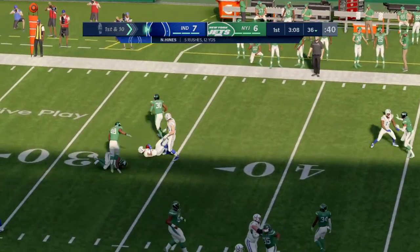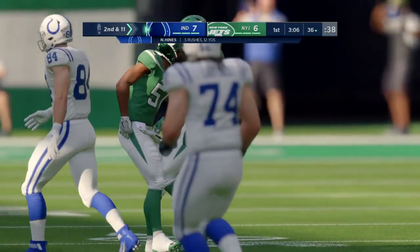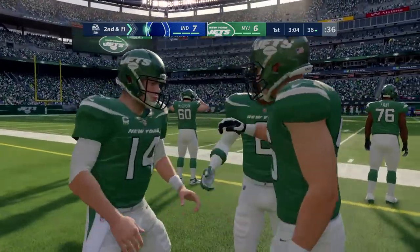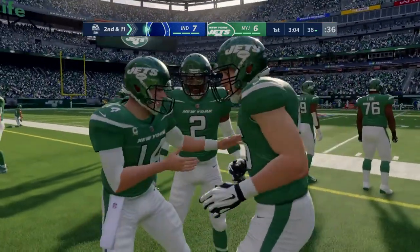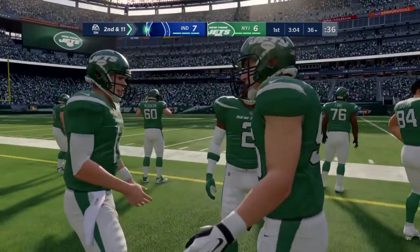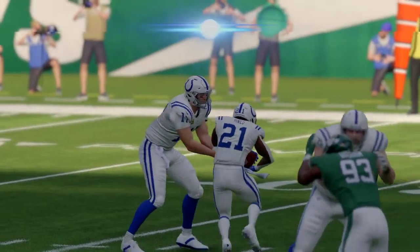Boy, nowhere to go at all on that first down run as they get to him behind the line of scrimmage. The running lanes have definitely not been there for him here in the first half, and I don't think it's all been his fault. His offensive line hasn't given him much space. The loss results there.